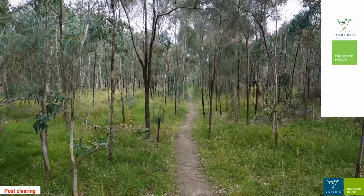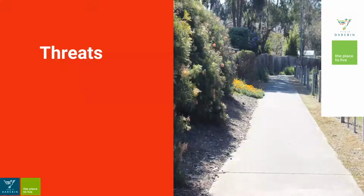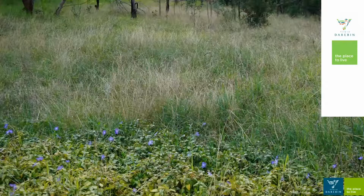In terms of threats, the predominant threat on this site really is weeds, and they can come in all sorts of different shapes and forms. Here we see a patch of vinca that is basically a leftover from the hospital era, when there were spoil piles all over the place that had been dumped there, and plants from their gardens have now taken off in this grassland. These areas tend to stay fairly contained.